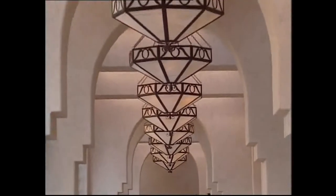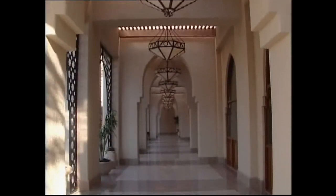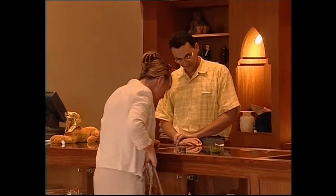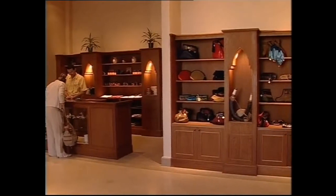The style of lighting first seen here can be found themed throughout the rest of the hotel. Leading off this corridor, adjacent to the main entrance, can be found some shops. These were all fitted by J&P craftsmen to their usual uncompromising standard.